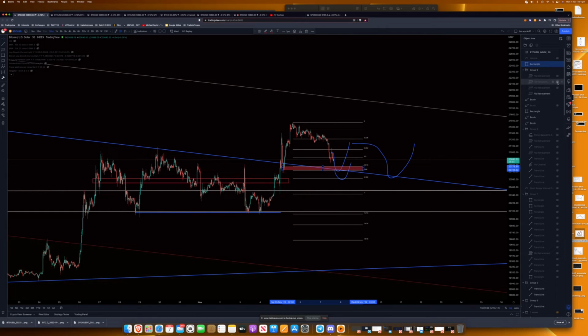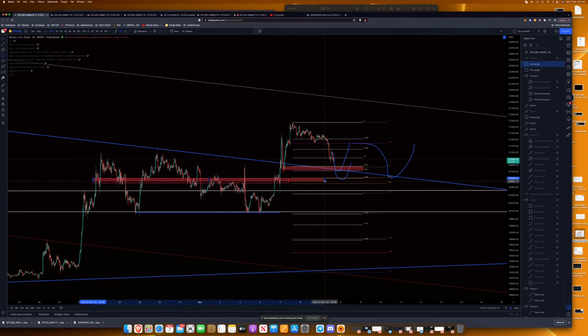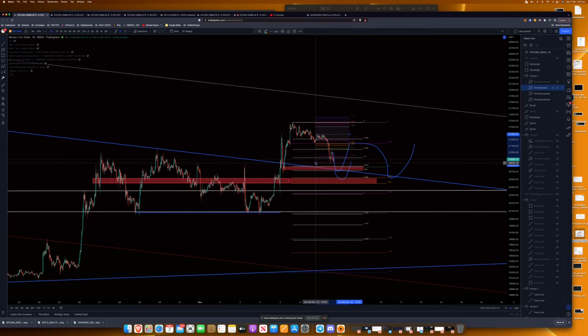The second one is aligned with this level, right? So we might just dip down here. If this doesn't hold, we might just dip down here and get a swing failure move. And then if this was to come down, it really depends on where this comes down to.